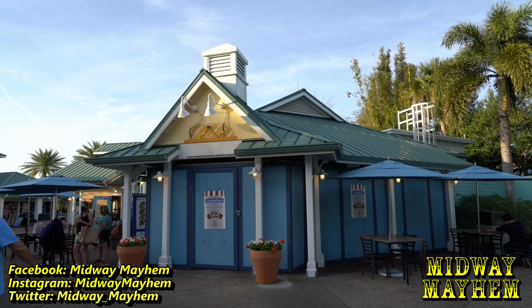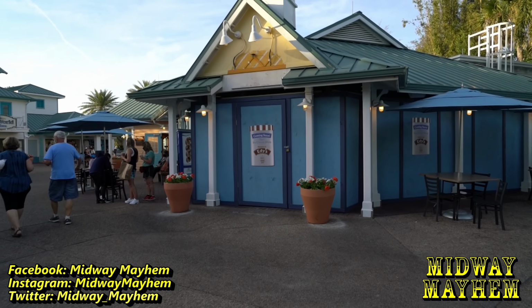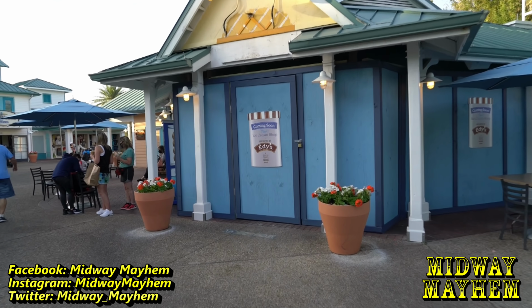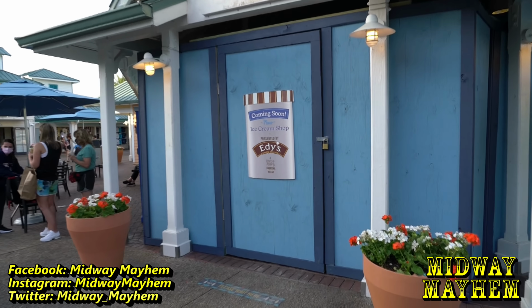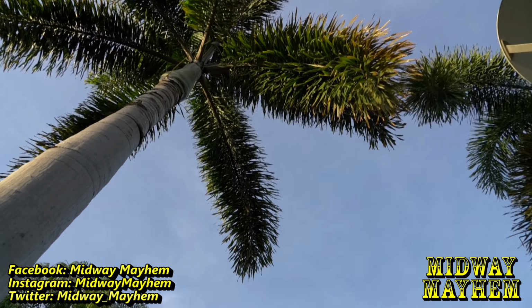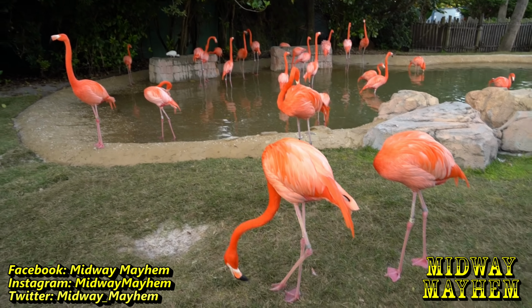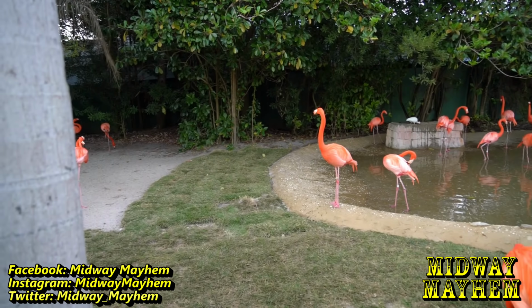Well, this is different. The ice cream shop is closed. They even took down the sign, and we can see right up here in the front area, it says coming soon, new ice cream shop presented by Edie's, a Nestle brand. But yeah, I know you can already hear them. Pink chickens! Yes! Lots of them, too.